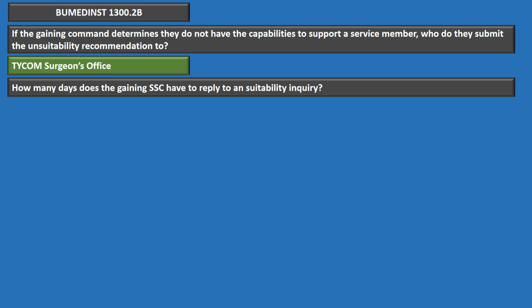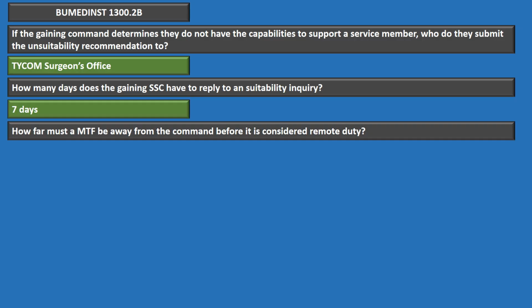How many days does the gaining suitability screener have to reply to a suitability inquiry? When a command is questioning somebody during the overseas screening, they send it to the overseas suitability screener. How many days do they have to respond to that? They only got 7 days to respond to that inquiry.